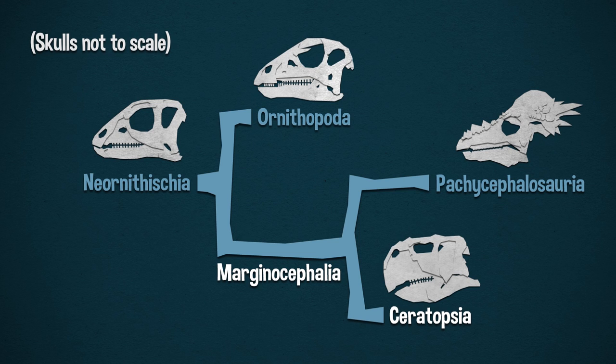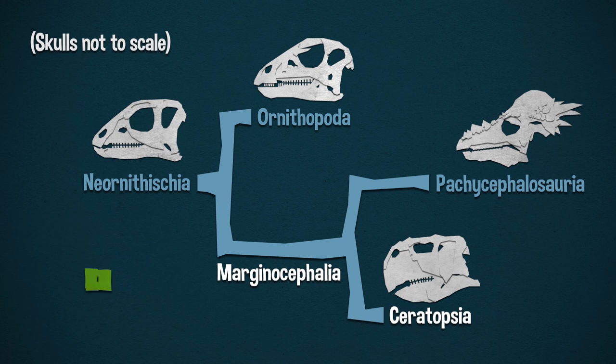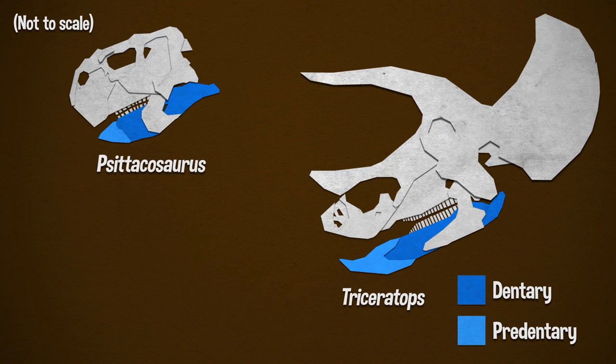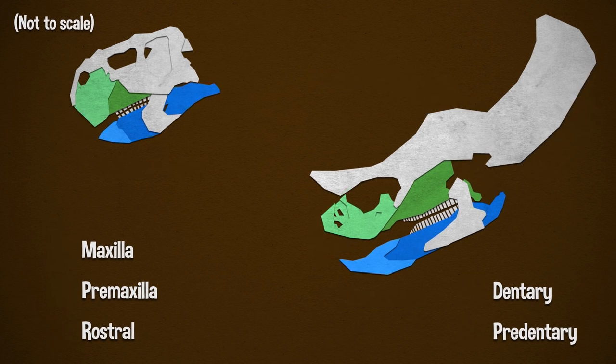The thing that sets ceratopsids apart is not, as the name would imply, their horned faces. It is a bone in the front of their head called the rostral bone. All Ornithischia have the predental bone, which is why they're sometimes called predentata, but ceratopsids also have a bone on top of the predental bone, which we couldn't call pre-premaxilla because that sounds silly, so I believe it was Marsh himself who named it the rostral bone. They're the only animal in the animal kingdom that has that bone.